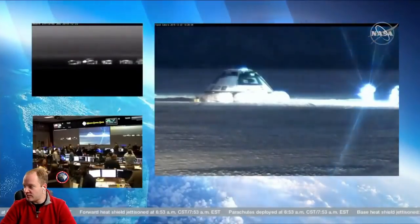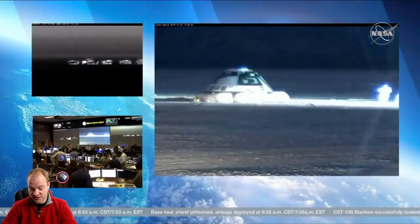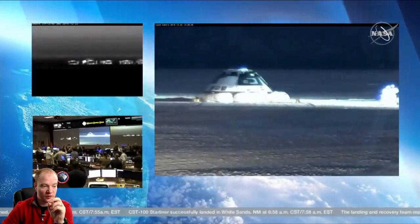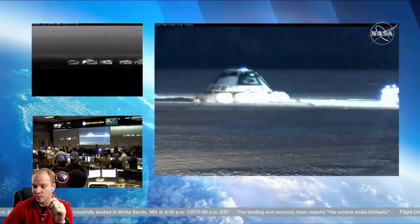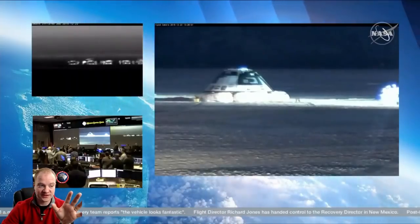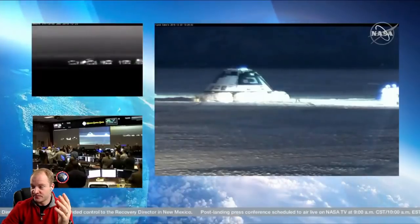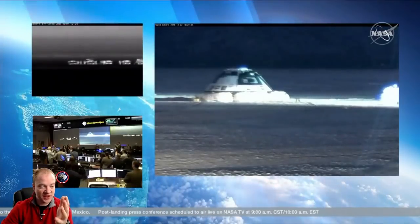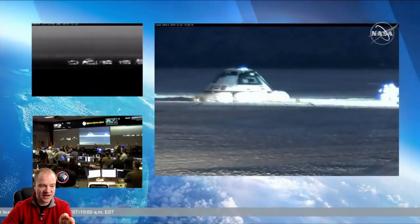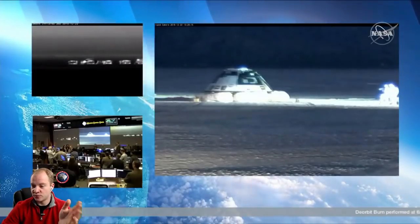The landing itself, re-entry and landing, seemed much better than the actual launch and getting it into orbit. So I think we're in much better shape in terms of getting prepared for commercial crew flights on board the Starliner. Still going to be a big question mark on when commercial crew flights will actually happen, because for Starliner, likely they're going to have to do something.